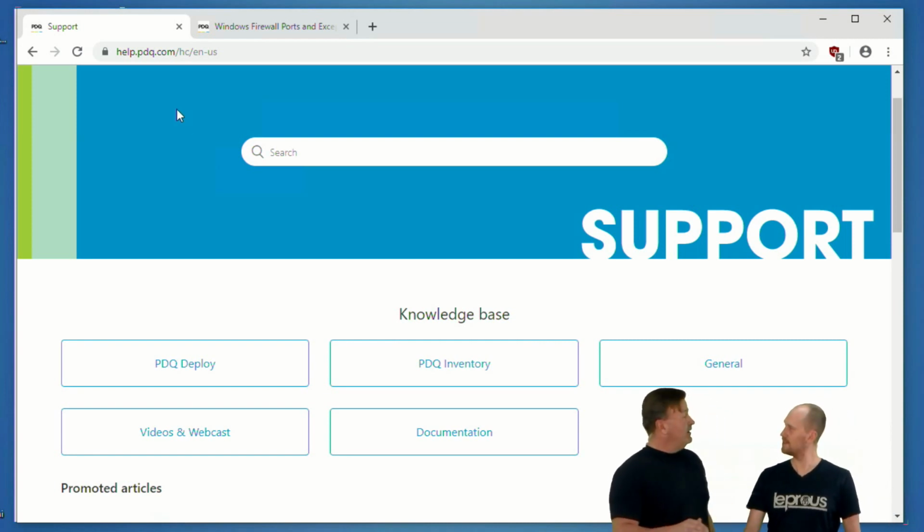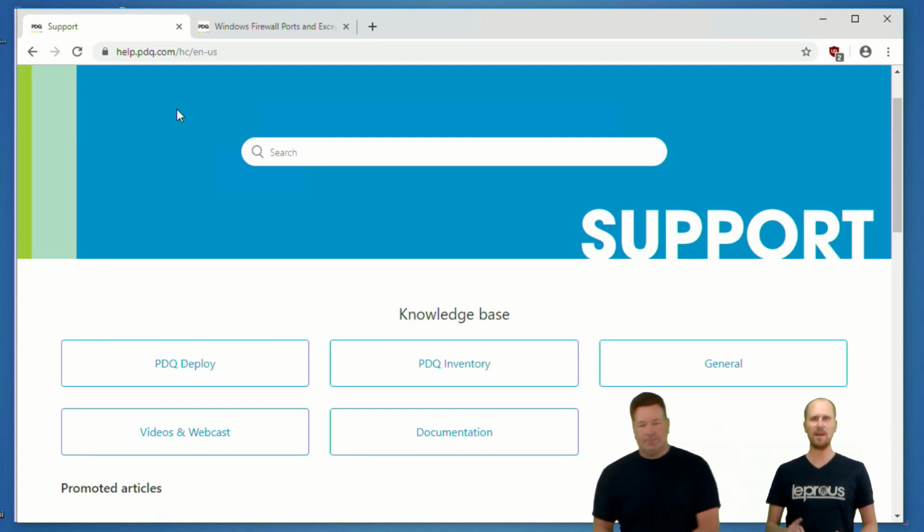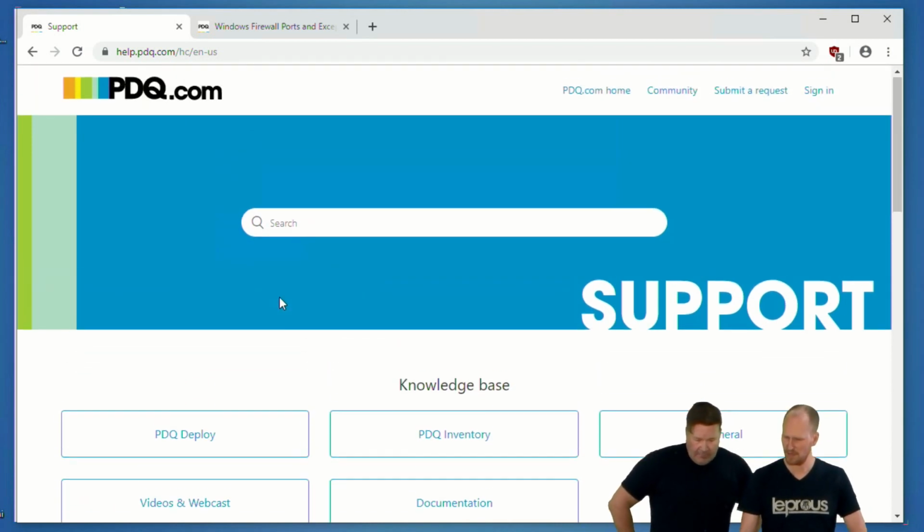There are some good benefits with this. We don't have to fix bugs ourselves. We make a ticket and they can fix the bugs. And one big benefit, well, there's a lot of benefits. Let me show you a few cool things.